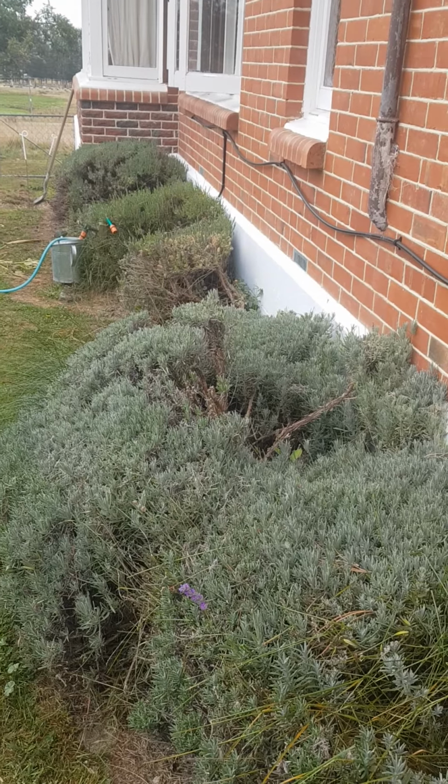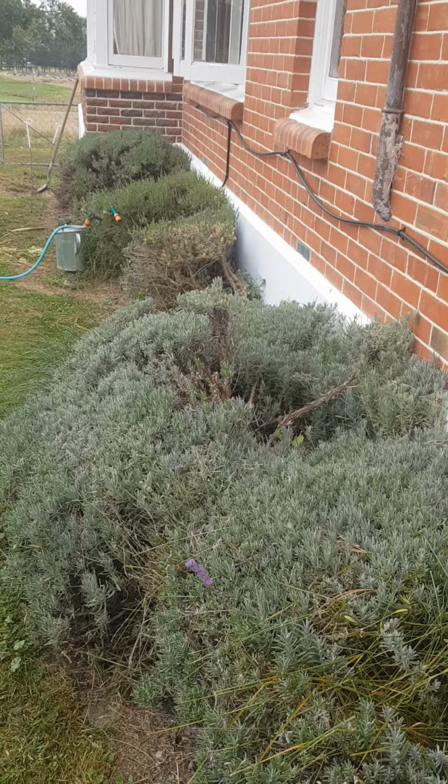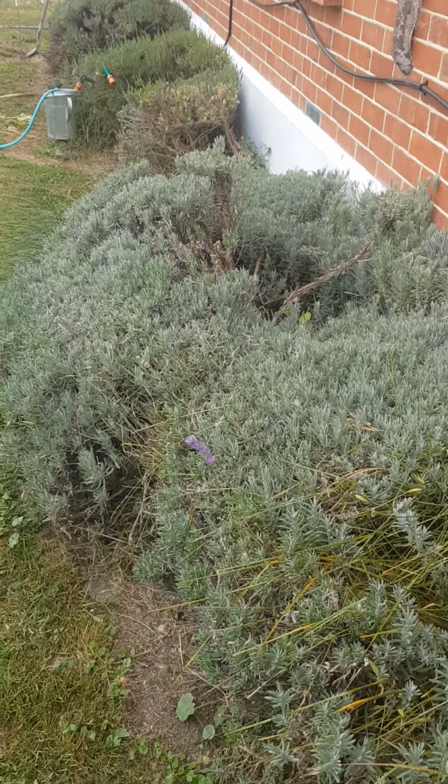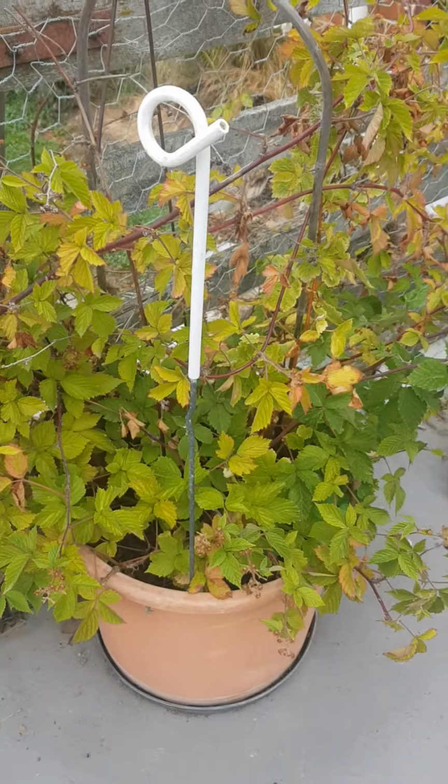All the lavenders got trimmed in about February so that I could make some lavender oil. I am getting the odd little one just popping back up now, which is a nice little bit of colour.